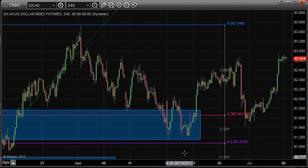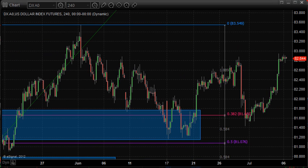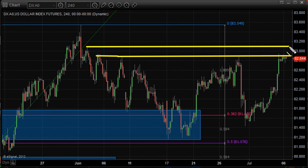Now just zooming back a little bit more, you can see there are a couple of levels of resistance. This is the one that it is struggling with right now, these previous, more or less, 3 sets of peaks. After that, we've got this level here, and then we've got the ultimate high, which is up here around the 83.60-ish level. So overall, the US dollar is holding up nice and firm.